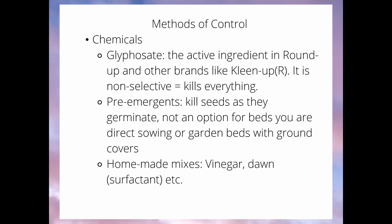Pre-emergence are something you can use in certain situations. You wouldn't want to use them in a fresh bed that you've just tilled and you're going to sow some seed in, because the way pre-emergence work is they prevent the seed from really taking hold. The seed germinates and then it hits the pre-emergent herbicide on the surface of the soil and just dies. So it keeps it from completely emerging, basically.